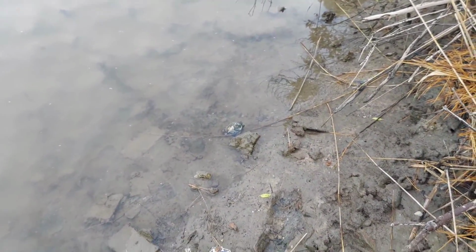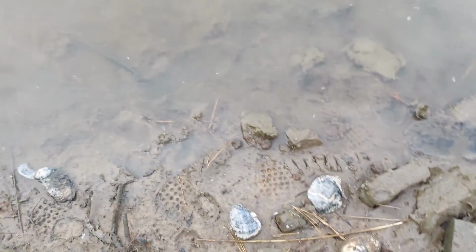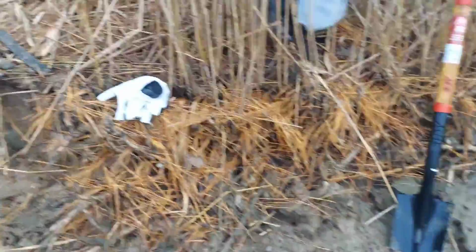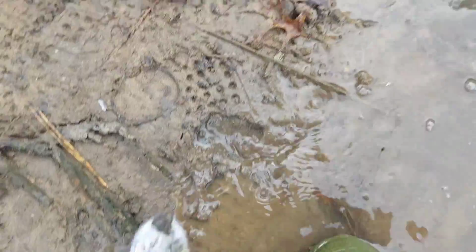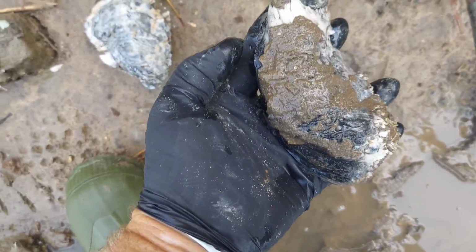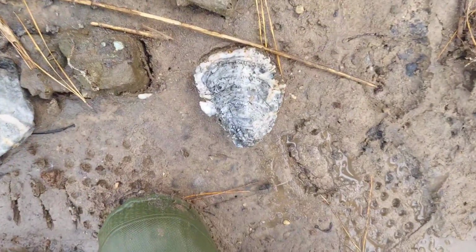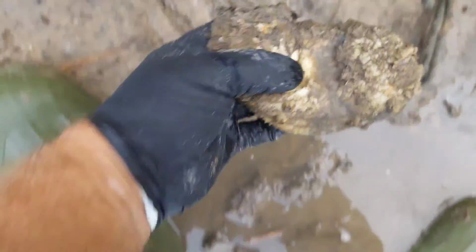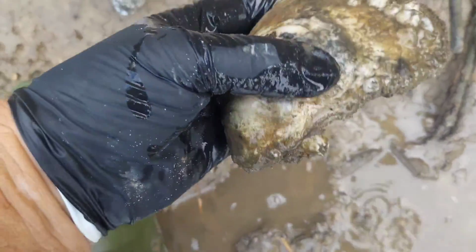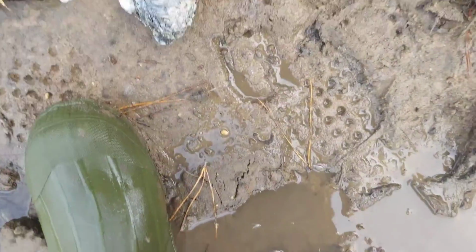I got some oysters piled up here, saved to get freshened up and get this mud out of them. They're not really muddy. I mean, they are filters, so they're clean for the most part. That's a giant. I might send him to Swifty, have him choke that sucker down. These are old. Yeah, they're mammoth.